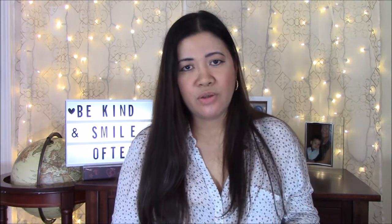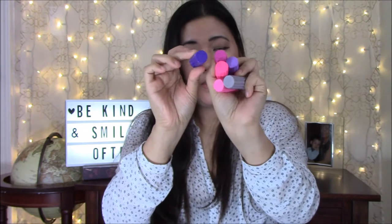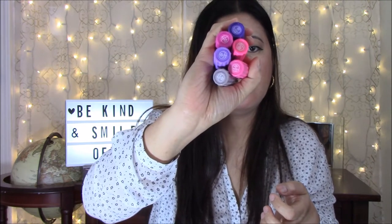So I'm excited. There's only one shade that I can already tell that I won't like, but we'll see. I haven't tried this yet, so here they are. It's so beautiful. On top of the lipstick, as you can see here, it's got her initials, KVD, and then on the bottom of the lipstick, it tells you the name of the shades.